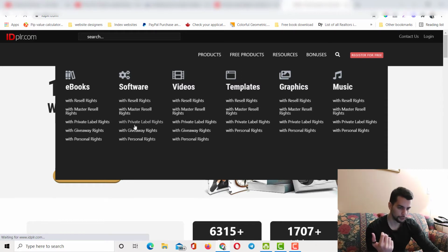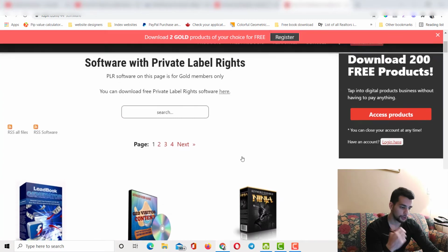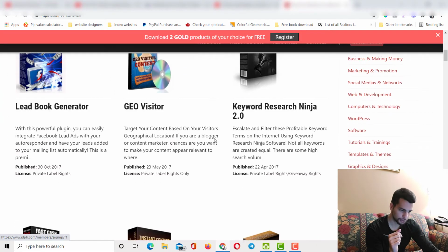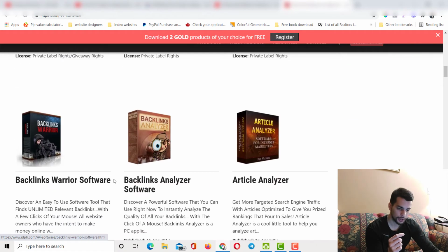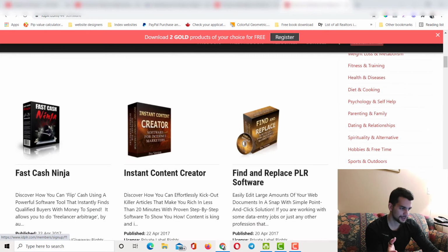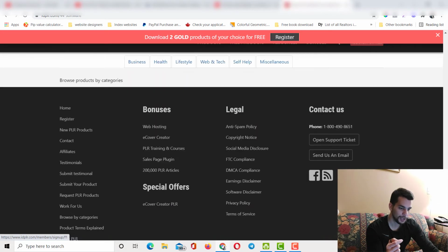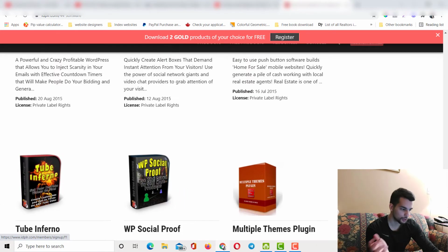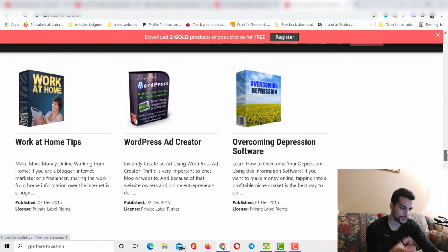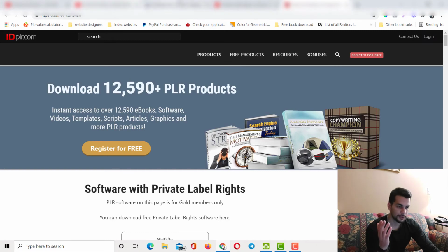You can go for private label rights to see what type of software they have, so you can start promoting on your website or on your funnel. So Lead Book Generator, these are all software. Instant Content Creator, Fast Cash Ninja, I don't know what they are, but they're mostly for SEO, if I'm not wrong. There are tons of them, to be honest with you. I don't want to go through every single one of them. There are, how many? Like 4 pages up to here, and just go through it. Just go through to see which one makes the most sense. Create a website, create a funnel for that, and then you can start promoting these products.